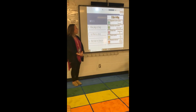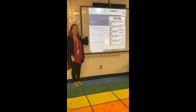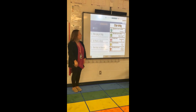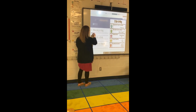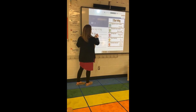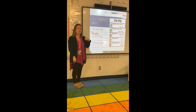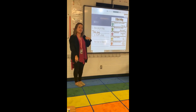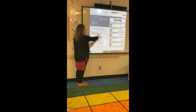Alright, so let's look at number 1. The pig is big. I know that every sentence starts with a capital letter and ends with a stop sign. So you should have rewritten your sentence with a capital T. The pig is, we know that is a sight word, and it is spelled I-S, not I-Z. So we're going to fix it and rewrite it using the correct spelling. The pig is big.